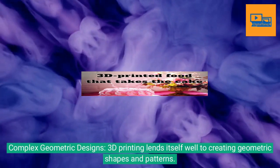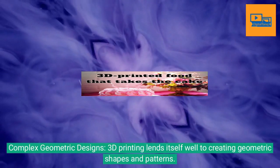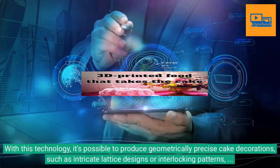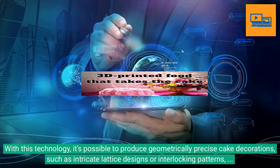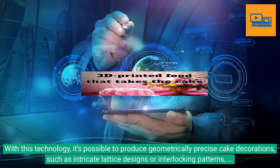Complex geometric designs. 3D printing lends itself well to creating geometric shapes and patterns. With this technology, it's possible to produce geometrically precise cake decorations, such as intricate lattice designs or interlocking patterns, that would be challenging to replicate by hand.